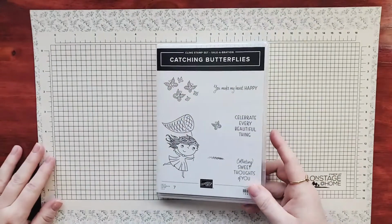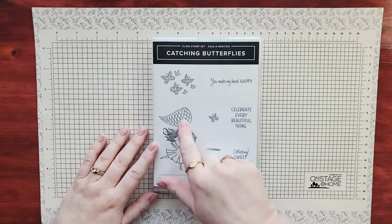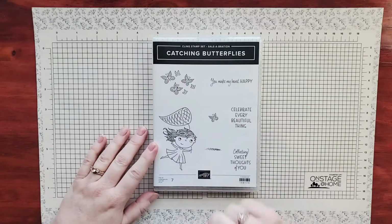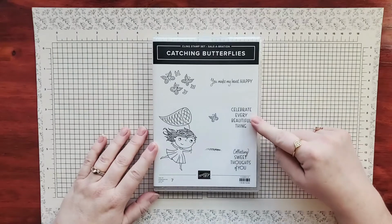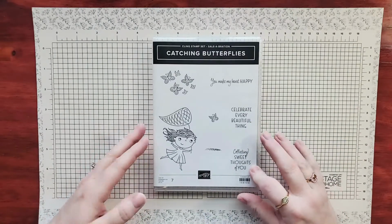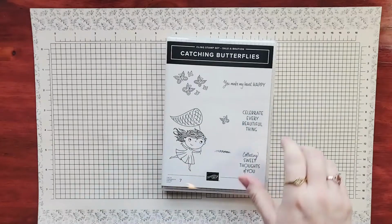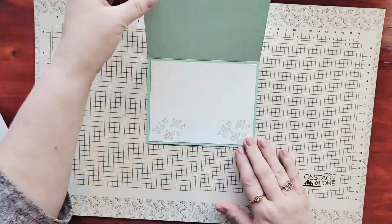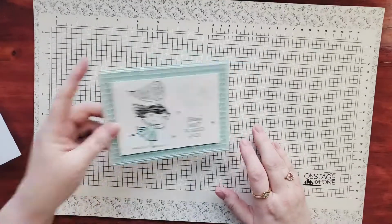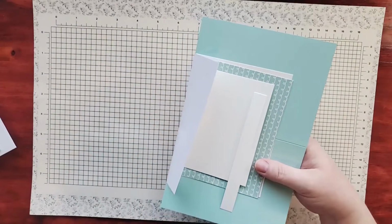This Catching Butterflies set is adorable. I just love the little girl there. It has this beautiful girl and several butterflies, a little piece of grass that you can put underneath her feet, and then the sentiments: you make my heart happy, celebrate every beautiful thing, and collecting sweet thoughts of you. A very, very cute stamp set, and it actually lets you do a lot of coloring in. What we're going to make today is just this little simple card that is very cute. So we'll get started. Let me get all my supplies, get my measurements off to the side there.